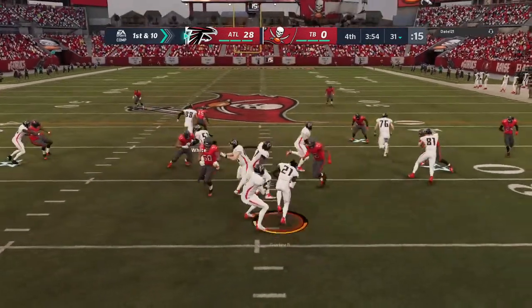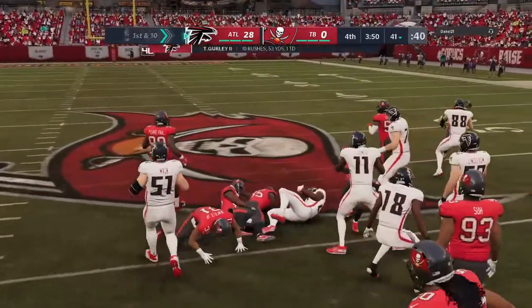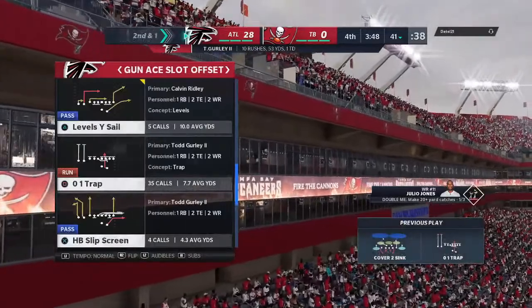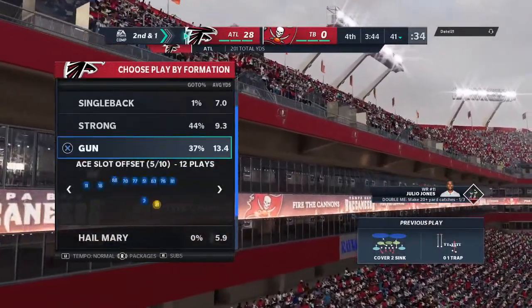They'll try and chew some clock with Gurley. And able to use his blockers to get this up over the 40. Taken down. A nice run there, 9 yards, and it'll be 2nd down.